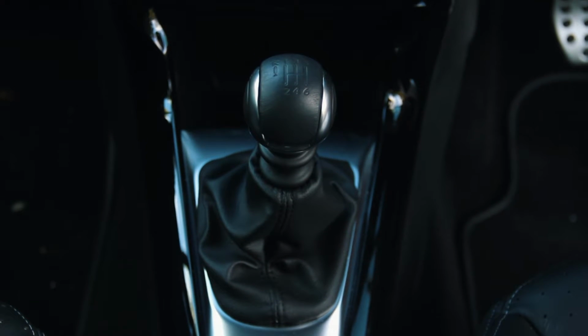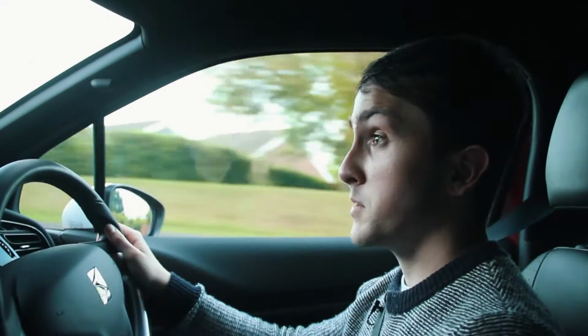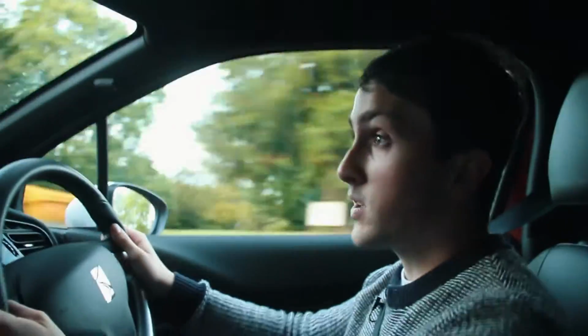The gearbox itself is okay. It's a 6-speed manual gearbox. You can get them in automatics as well, but this 6-speed manual is quite a nice little gearbox. It's quite a short throw and it's reasonably nice to use.